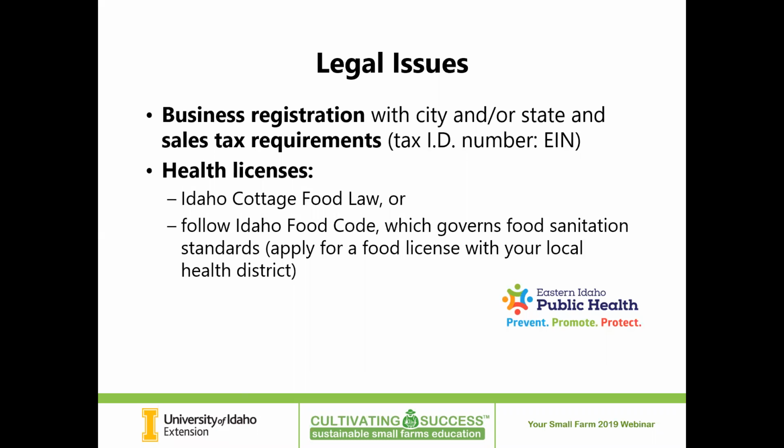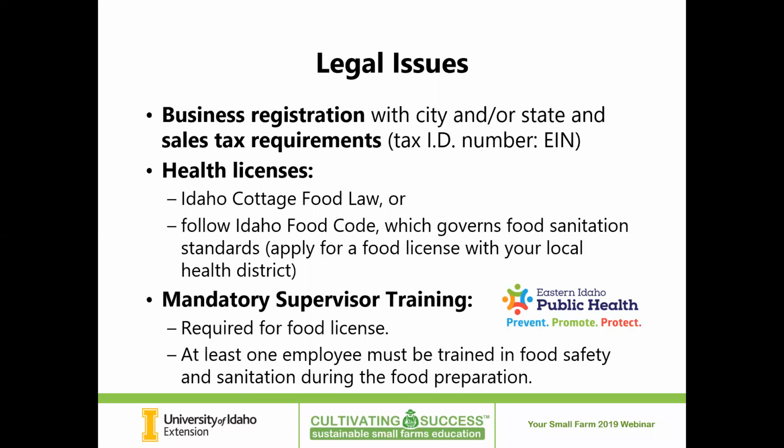There are 7 food districts in Idaho, and your food license is good for 1 year, and this can be renewed on an annual basis. And it only applies to the product you're making specific to the certified commercial kitchen you're using. So if you change locations or you add a product, you need to get new approval.